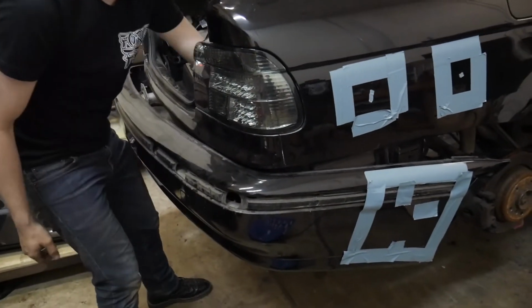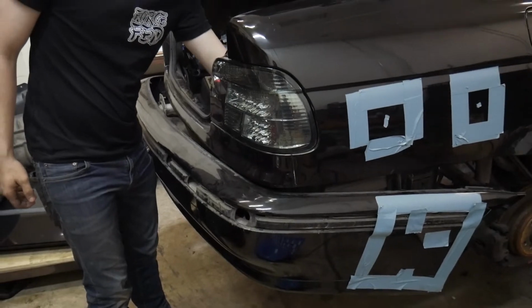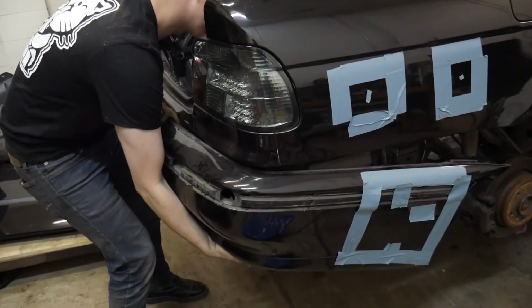Oh, I see what it is. I know exactly what it is. Okay, maybe I don't. Can say with confidence we have contributed to the build of this BMW now. You guys are gonna love it when it's done.